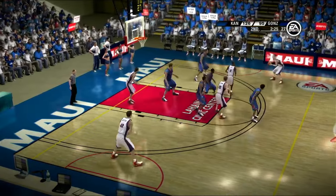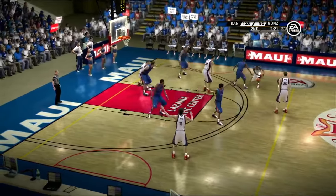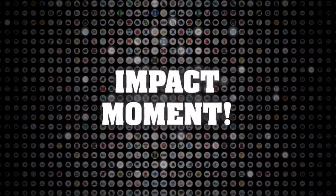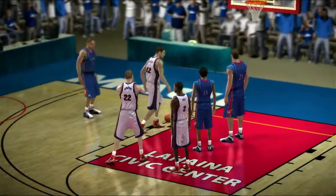On the dribble, gives it up. High post flashes. Robbins pounded on his way up. Oh, and you can see the frustration as he picks up the foul. Oh, that's a bad foul right there, Brad.